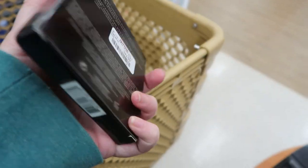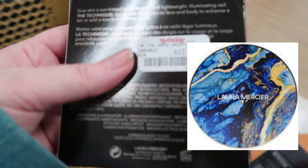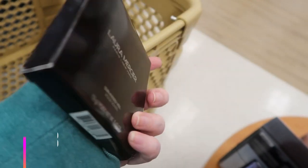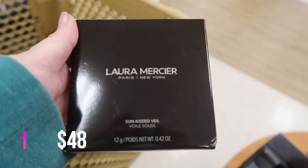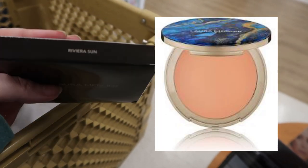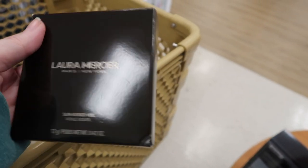So this one is the Laura Mercier Sunkissed Veil. I've never seen this before. It looks like it's a big compact. This says that it's a lightweight illuminating veil and you could apply to face and body. It's $12.99 and this one's in the shade Riviera Sun. And I'll have to put a photo right there since I'm not familiar with this one. But there's only one of them here, so this is definitely a new find.